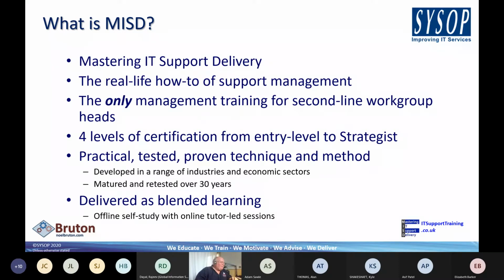And it's delivered as blended learning. And blended learning is definitely a post-COVID thing. Once upon a time, this used to be a classroom course. It's been completely rewritten as a result of the need for blended learning these days.